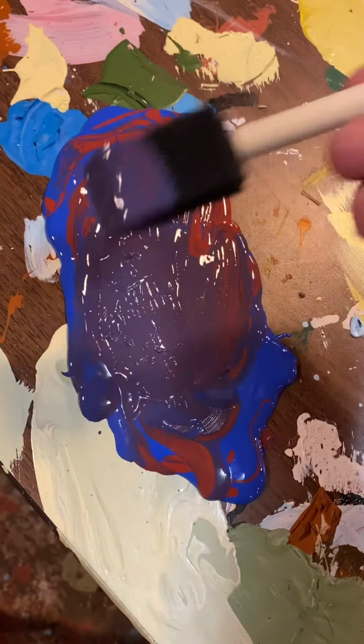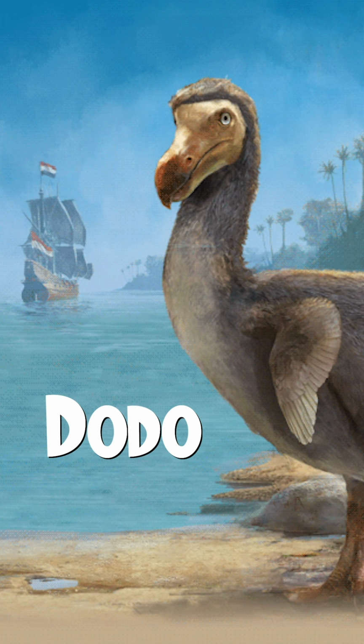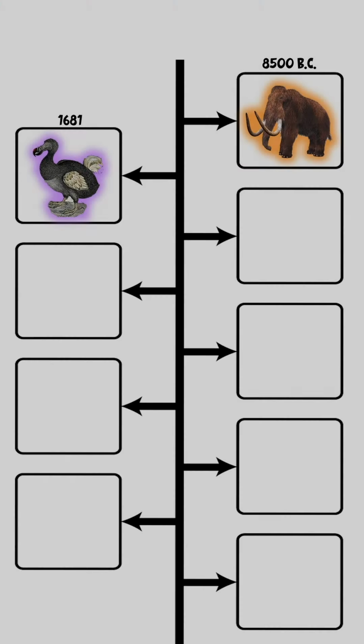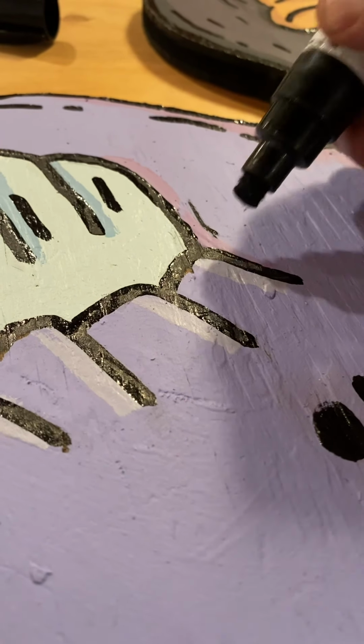Today's extinct animal is the dodo. Those lovable flightless birds that I personally wish I could meet. Sadly, however, they went extinct in 1681 due to overhunting and their lack of fear due to not having natural predators. At least, until the humans showed up, of course. Standing at about 3 feet tall and weighing up to 40 pounds, the dodo was not a small bird.